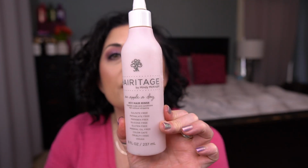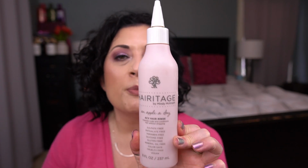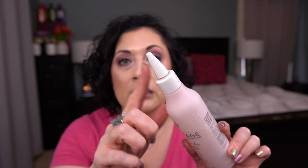There are 3 hair care products. The first one is by Heritage. It's the ACV hair rinse, or apple cider vinegar. I am going to keep this bottle and make my own apple cider vinegar rinse for my hair because this is a really easy thing to apply the vinegar to your hair. This was fine. I don't think I need to purchase this because I'll just make my own. But it was a nice product.